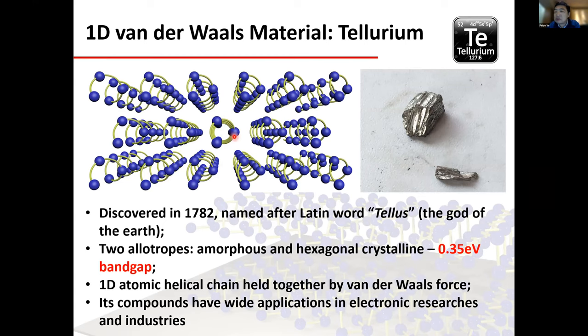Of course, at the beginning, we naively thought we could exfoliate one single atomic chain of tellurium using scotch tape, but that's very difficult. But that's some of the work I'm showing later on.